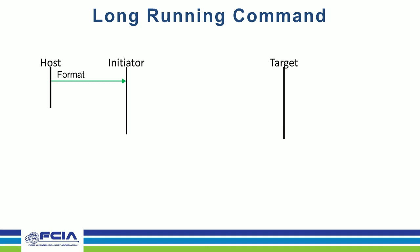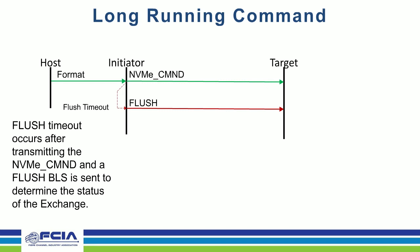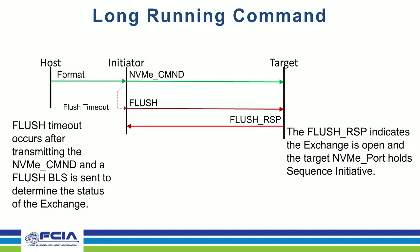So we have our initiator on the left, target on the right, and the NVMe command is sent to the target, but then the TOV is exceeded on the initiator. It then sends the flush, and the target responds back with the flush response, basically saying, the exchange is open, and I as a target have the sequence initiative. So it's basically saying, I haven't sent anything yet. I've received your command, and the exchange is still open. And in this case, there's no recovery required.